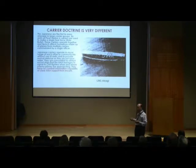They operate in visual range of each other, so they don't operate far apart. They stay really close together. The reason for that is they don't really want to use radios. They don't have the radio technology to use a short-range radio. We do. So they actually stay within visual range of each other.